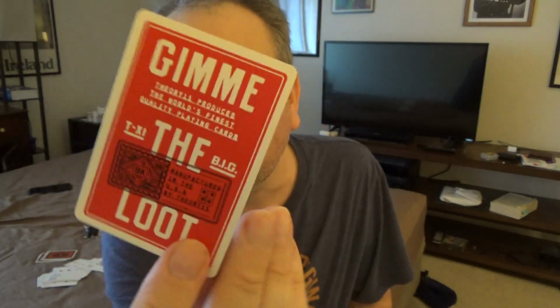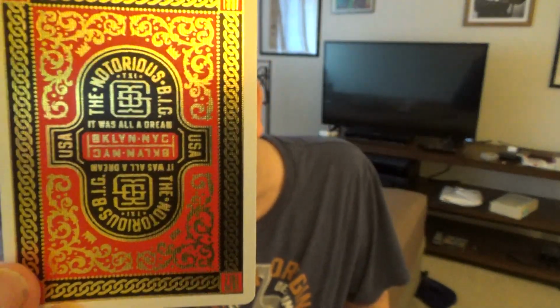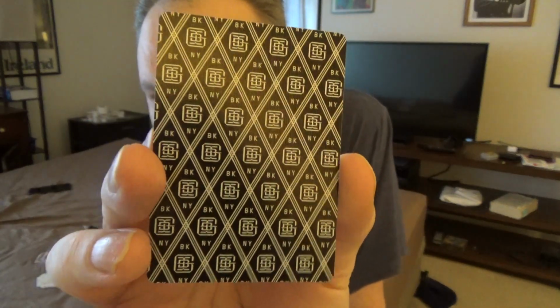Theory 11 produces the world's finest. Oh, it's an advertisement. World's finest, quality playing cards. Just an advertisement for the company that made this. And it's got the same backing on it. And then we've got Brooklyn, New York. Just another extra card with the same backing. And that's all there is to see there with that, folks.